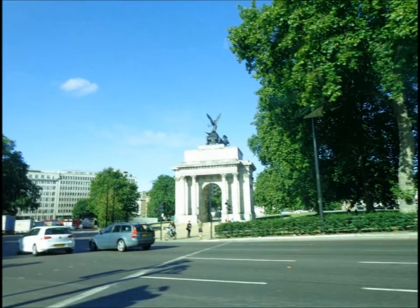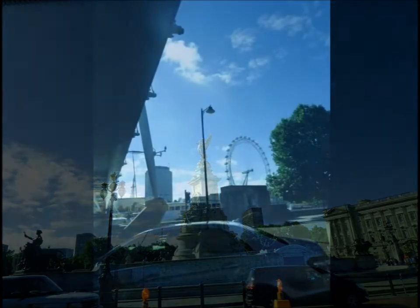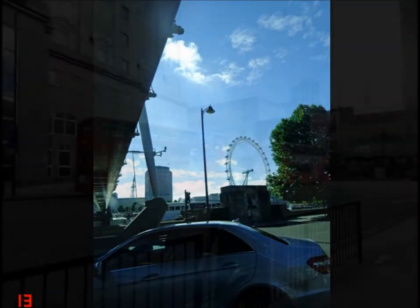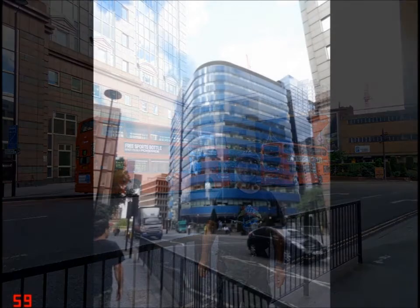Here is a statue in front of a palace. The Queen was in residence. Another statue. This is the London Eye, right by the quay that goes along the Thames River. This is my dad in front of our hotel, and behind him are some impressively sized double-decker buses.